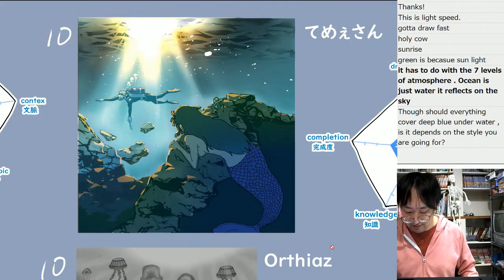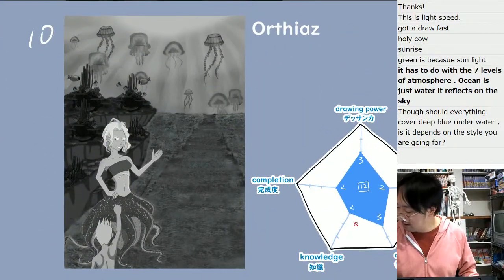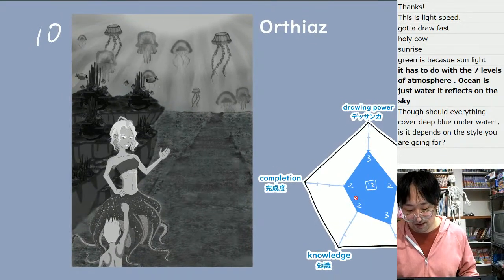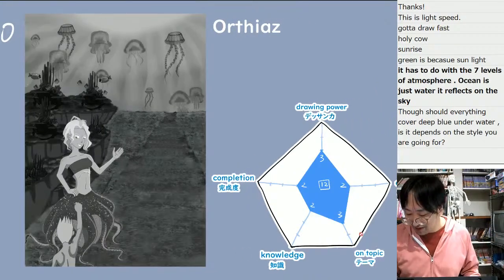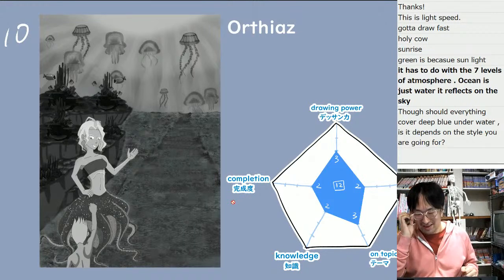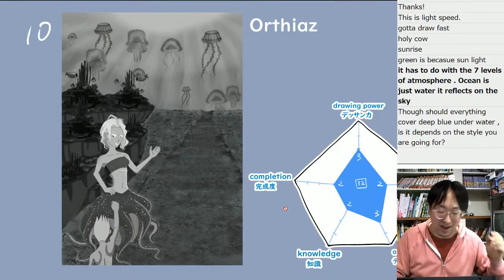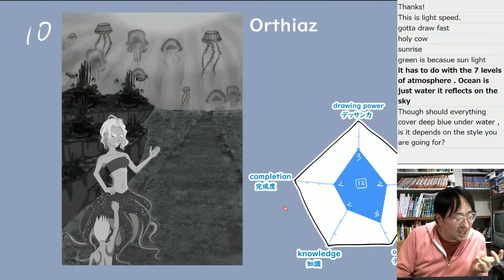Number 10, same 10, Orpheus. Orpheus, I think you're the only one who did an octopus mermaid. Now, having an octopus mermaid is not the problem. Now I gave you 3 points for topic. It's not because it's an octopus mermaid. It's because it doesn't look underwater. Now, show this to anyone. Show this to 10 people. None of them are gonna say, like, maybe 2 of them might say, is this underwater?